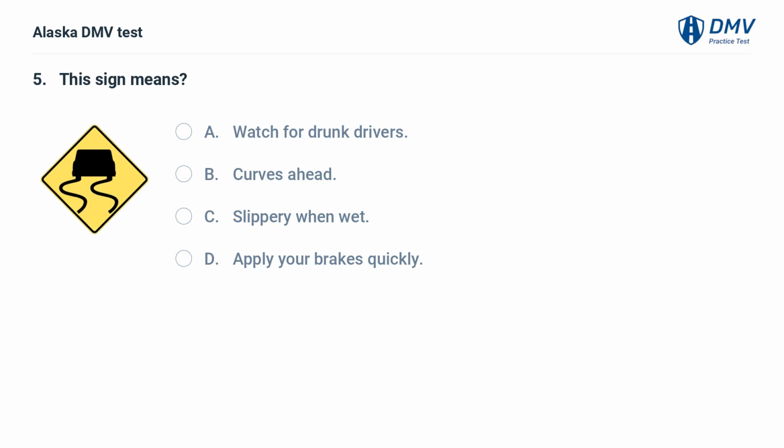This sign means A. Watch for drunk drivers. B. Curves ahead. C. Slippery when wet. D. Apply your brakes quickly.